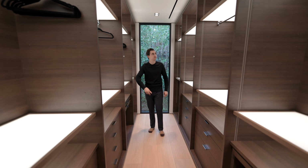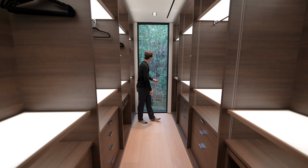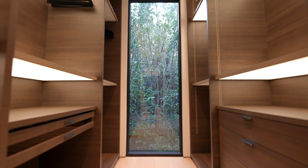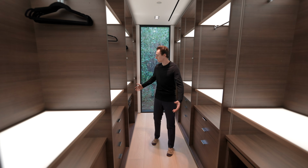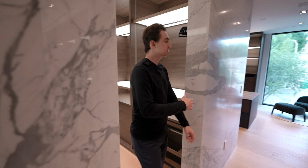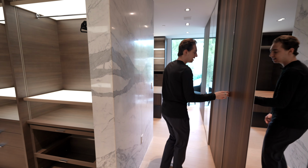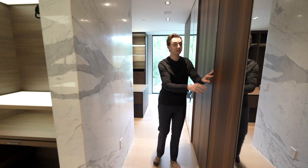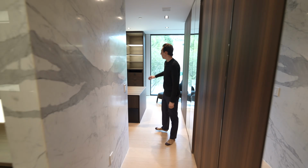Also, if you look up above, we've got more of the linear vents, and you get really cool views of the plant life in the distance. Not many closets have a view like that, but it's pretty crazy. Now let's go ahead and take a left-hand turn. We've got more custom cabinetry here on my right-hand side. Open this up. You've got all of the spots to hold your clothing. Motion sensor lights turn on every time you open these cabinet doors. Now let's move on through.